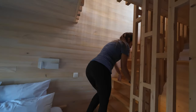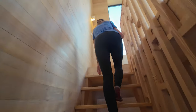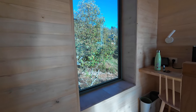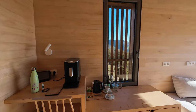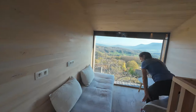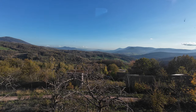Second floor, and the most interesting floor. Oh, it's a working space. Here, with the coffee and this nook, a beautiful, beautiful view where we are going to have a tea.